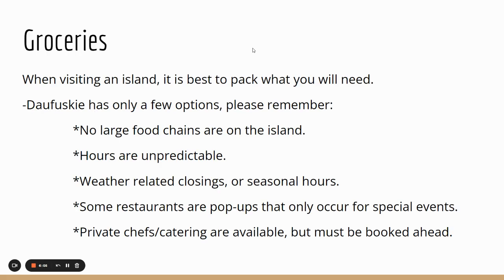So, groceries. This seems to be the biggest question about going to the island. If you're visiting the island, it's best to pack what you need.